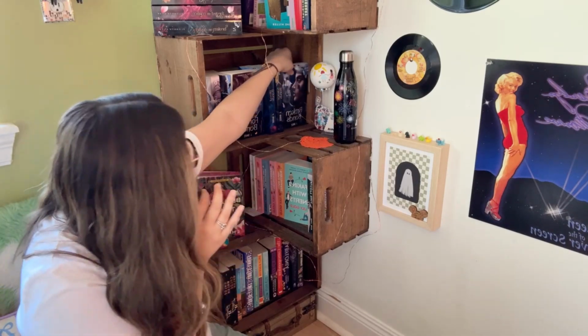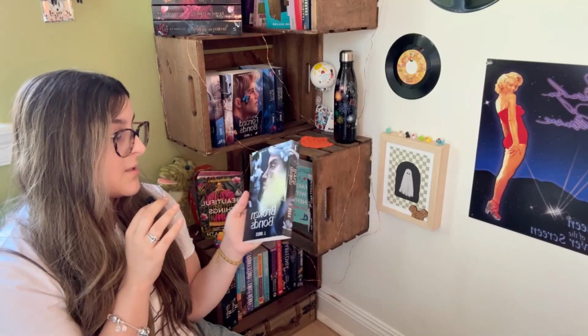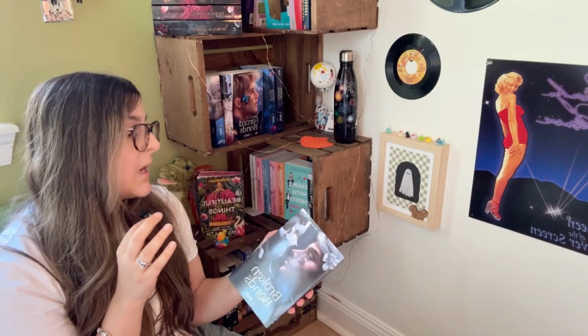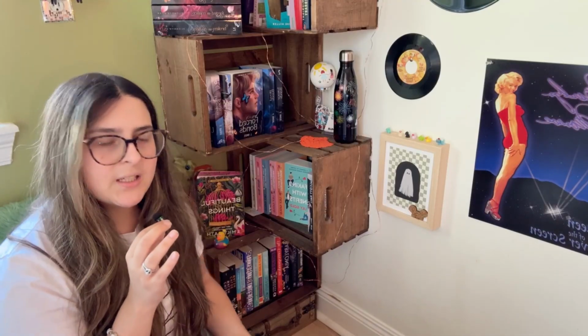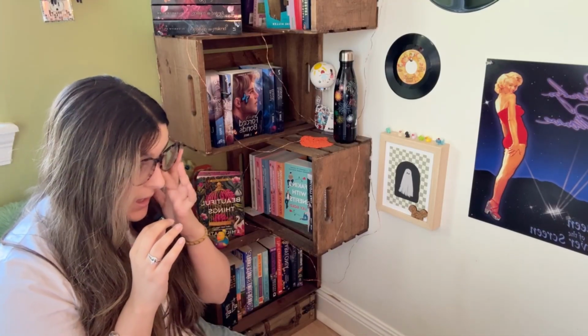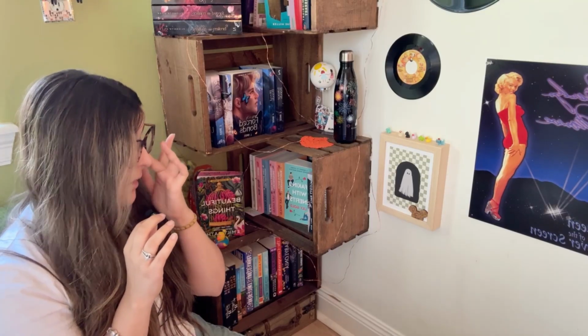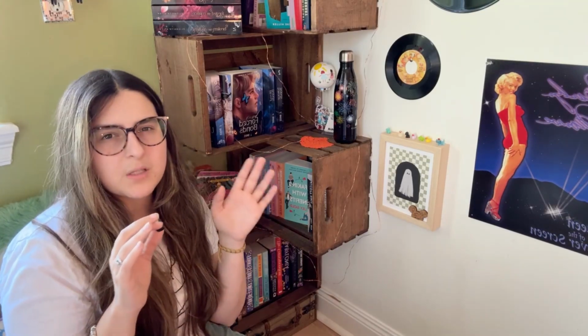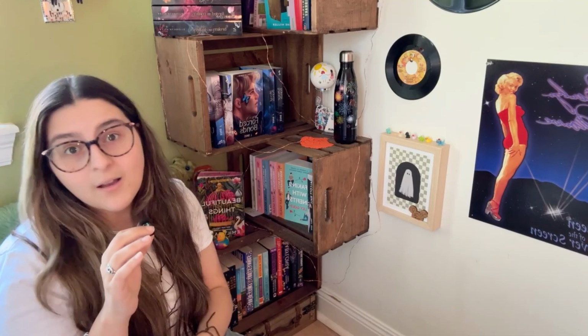And the reason I got the entire set, even though I read them on Kindle, was because I do think the covers are absolutely stunning. I think they're beautiful, and this was a big factor in why I wanted these. I just don't think they're that good, in my opinion. I just feel like there was a lot lacking. I feel like a lot was excused from some of the MMCs, primarily the Draven brothers, primarily Nox.